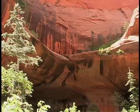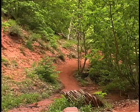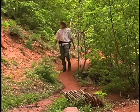Although we started early, we lingered at the alcove and saw a number of people arrive, and each one of them said the same thing when they rounded the last turn. Wow!